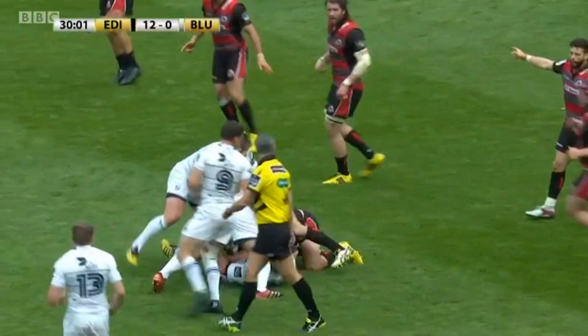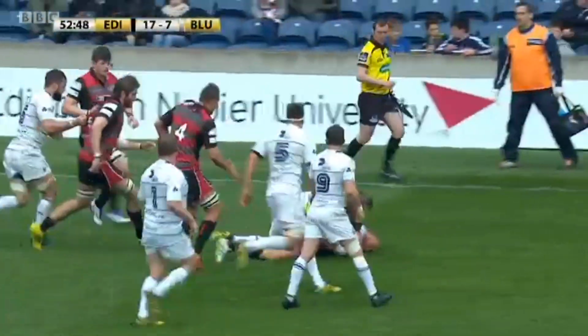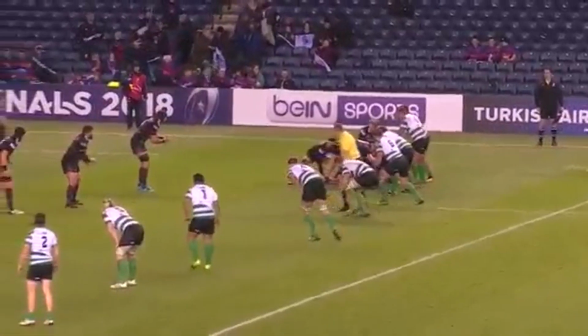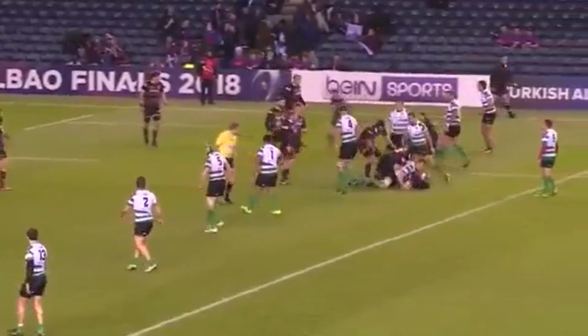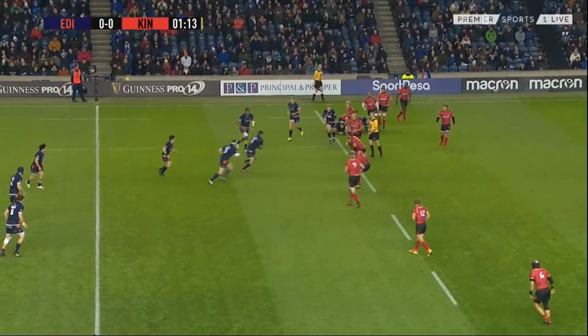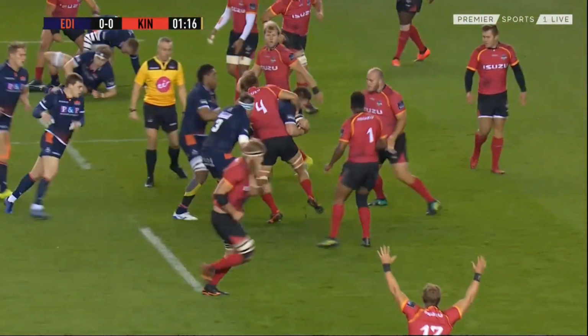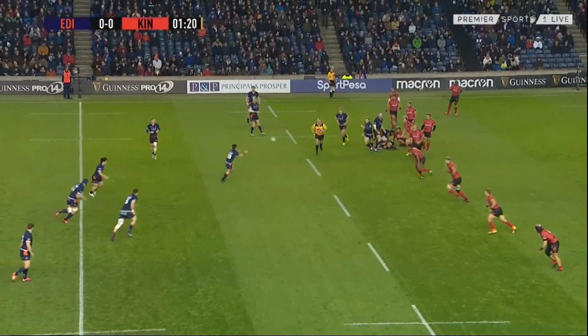Forwards out in the middle. Yeah, and here they are again, they're just doing what they know they're very good at. They're fronting up physically. George Taylor, the 22-year-old Melrose outside centre. There's Rory Sutherland.